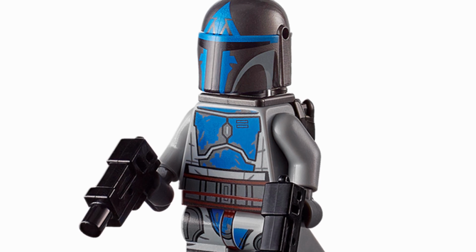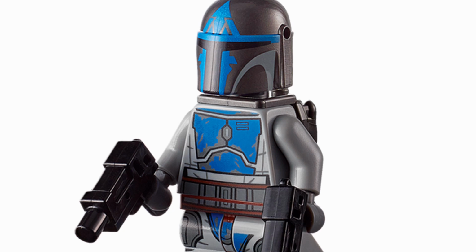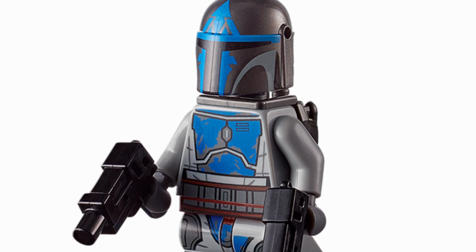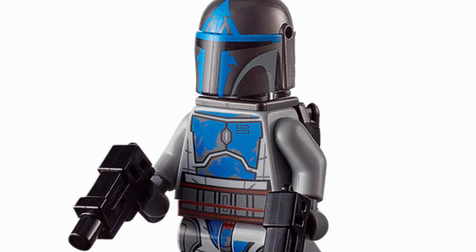And also the leg printing looks really fantastic as well, and you can even see a bit of the jetpack on the back right there, so just overall some really fantastic details packed into this figure, and I really do think they did a fantastic job.